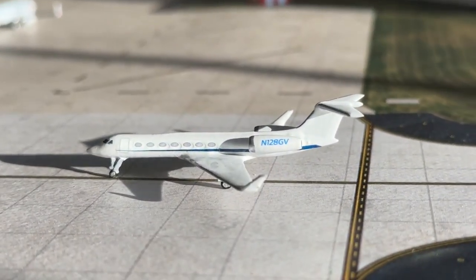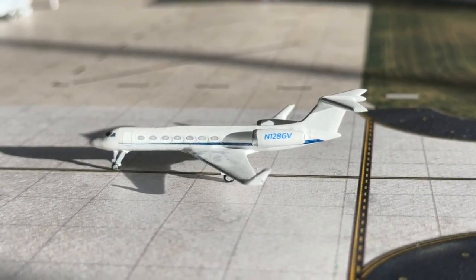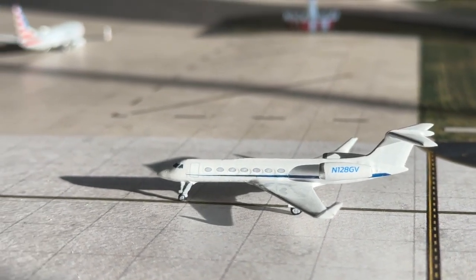Taxiing in, we have this beautiful Gulfstream. This aircraft is a G5, as he's currently taxiing in after a flight all the way from Van Nuys, so not too far, but now he's going to bounce all the way over to Chicago Midway, so a little bit longer of a flight for that guy.